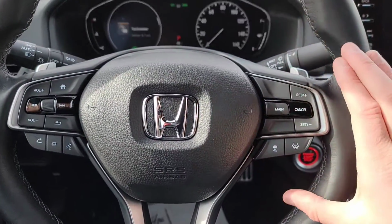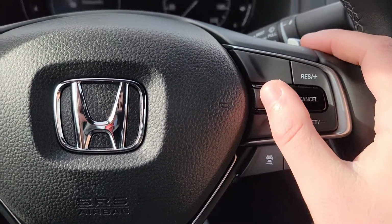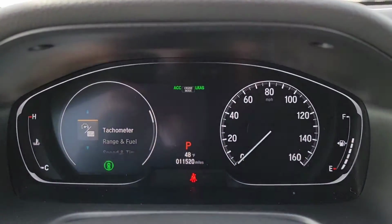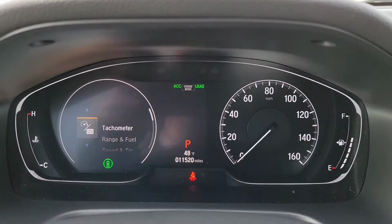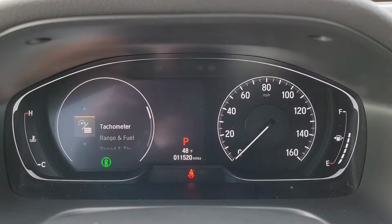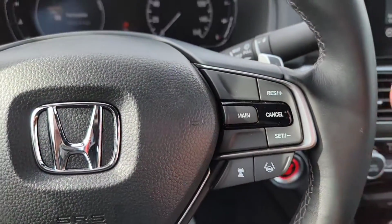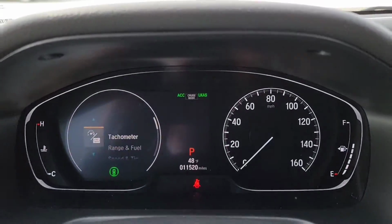Now over here on the steering wheel, you can have all of your Honda Sensing features on the right-hand side. You can see when they're available by the green writing on your driver's interface. ACC is your adaptive cruise control. Then you get your lane keep assist system, all right? So let's say if you don't see that, it's gone for any particular reason, just come right over here and tap this main button. Then it's right back on and it's available, okay?